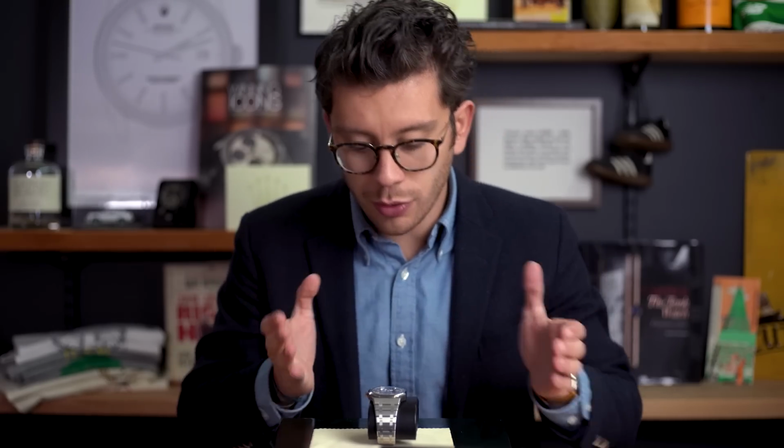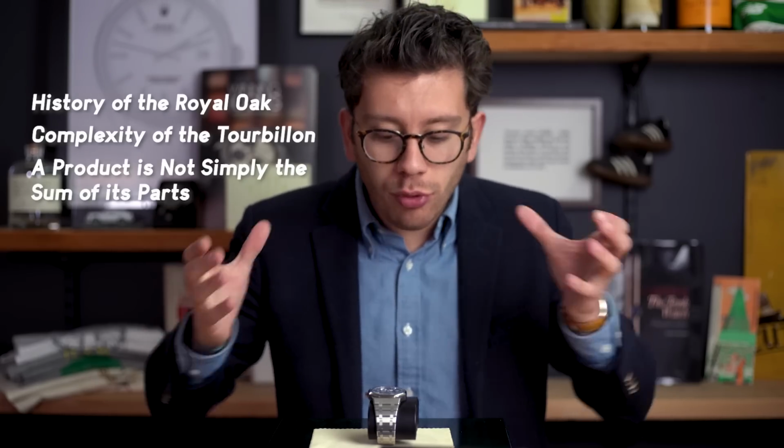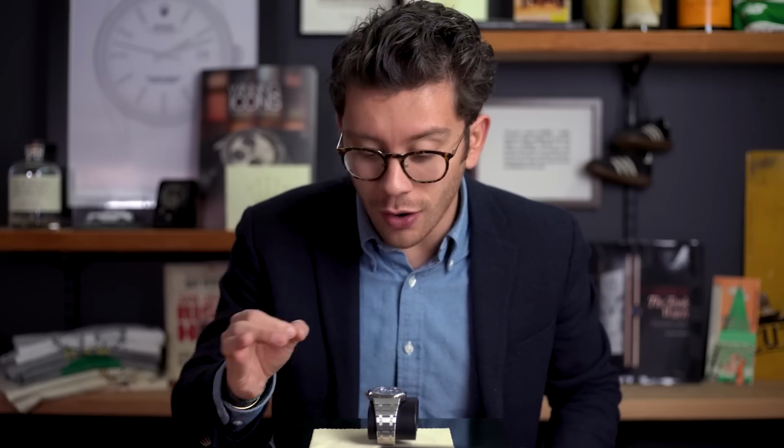There are three things you need to know and understand in order to evaluate this watch. The history of the Royal Oak, the complexity of a tourbillon, and that a product is not just the sum of its parts. Right? It needs synergy. This is a highly complex piece, historically, mechanically, and finishing, but that doesn't necessarily mean it's a good thing. So let's figure out if this thing is worth it.